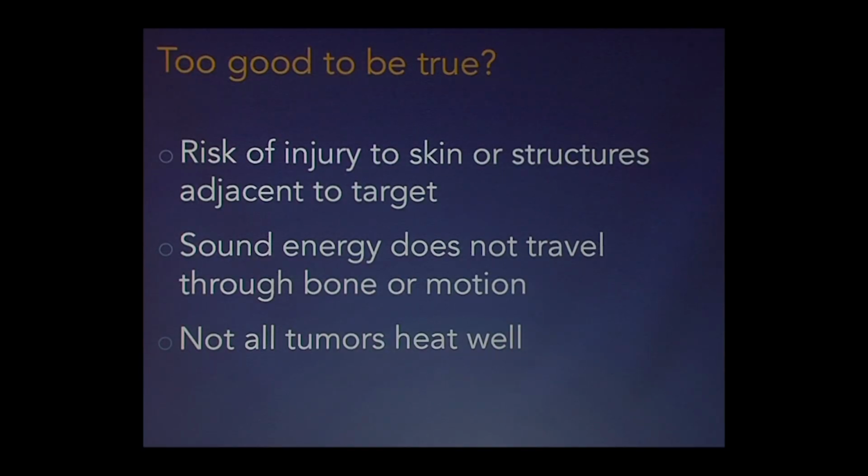Similarly, HIFU doesn't really do well with motion. You can imagine if you're there with your magnifying glass trying to concentrate the sun's light waves, if you're moving that glass from side to side, it's going to take a long time to create any heat. The same kind of issue arises for HIFU. And then finally, not all tumors heat well. Some tumors respond much better to the heat and the sound energy than other tumors.